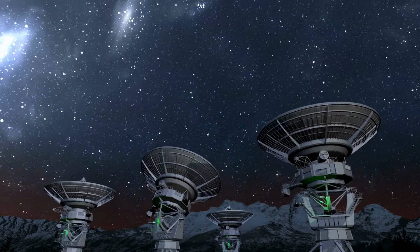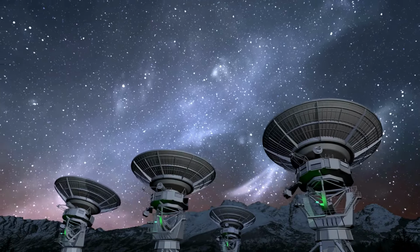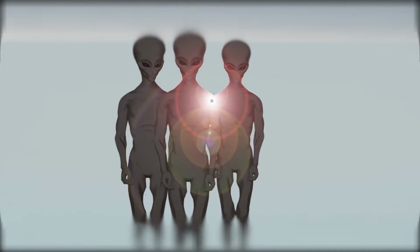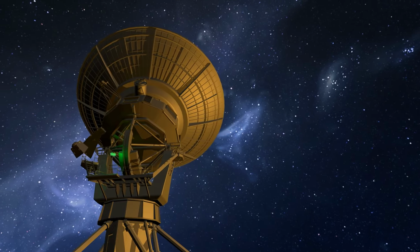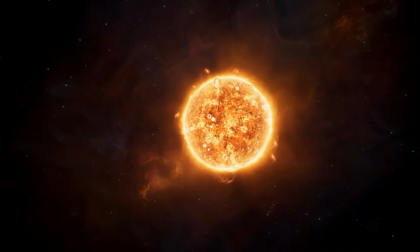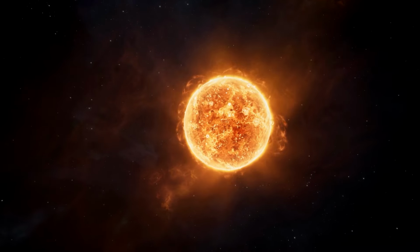For decades, astronomers have used radio telescopes and other instruments to search for signals from extraterrestrial civilizations, but these efforts have yielded little success. SETI has long focused largely on the detection of electromagnetic signals, such as radio waves, that might be intentionally or unintentionally emitted by alien civilizations. However, the search for signals from distant civilizations has proven to be a difficult and uncertain endeavor. Radio signals, for example, can be faint and easily drowned out by the natural noise of the cosmos. Furthermore, the vast distances between stars and the limits of our current technology make it challenging to detect such signals, even if they are present.